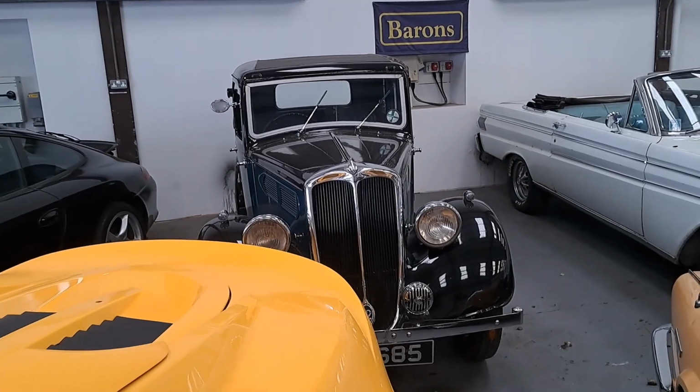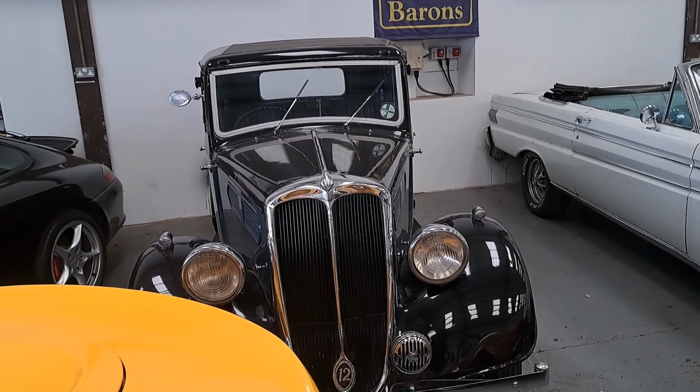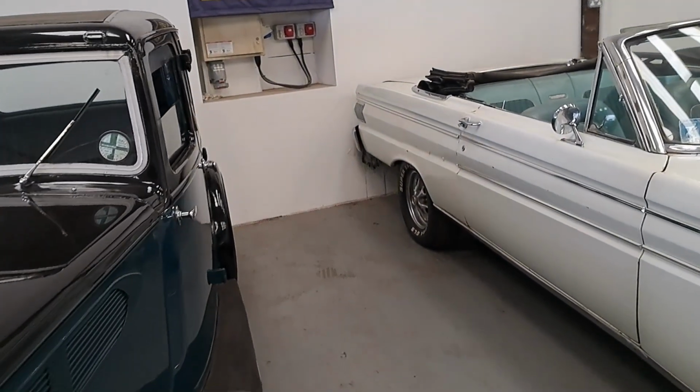Oh, an old friend, a 1935 Standard 12. This is now estimated at £5,000 to £6,000. It's going to need some recommissioning, apparently.